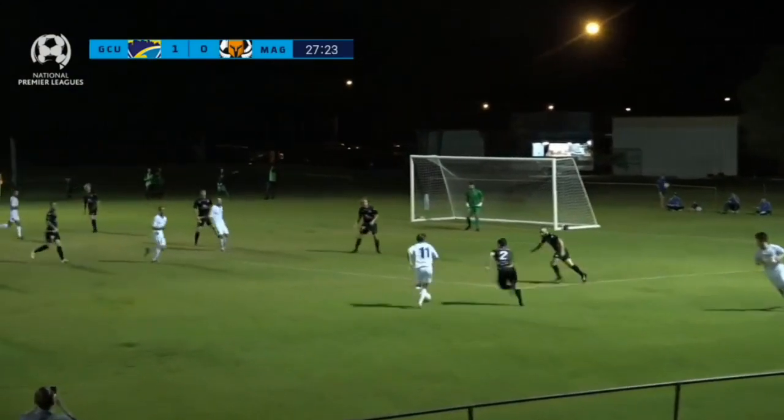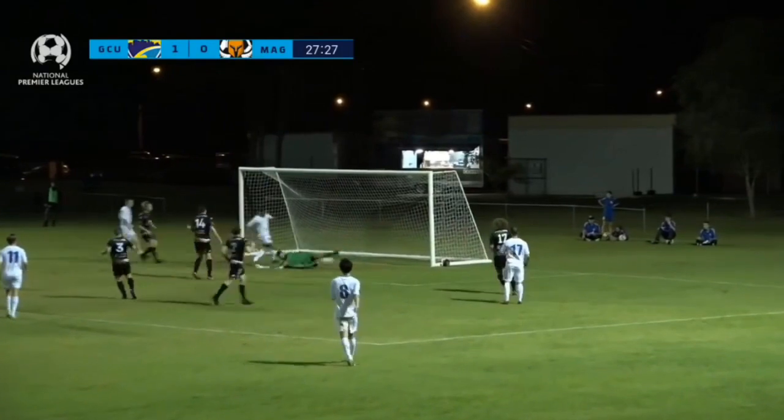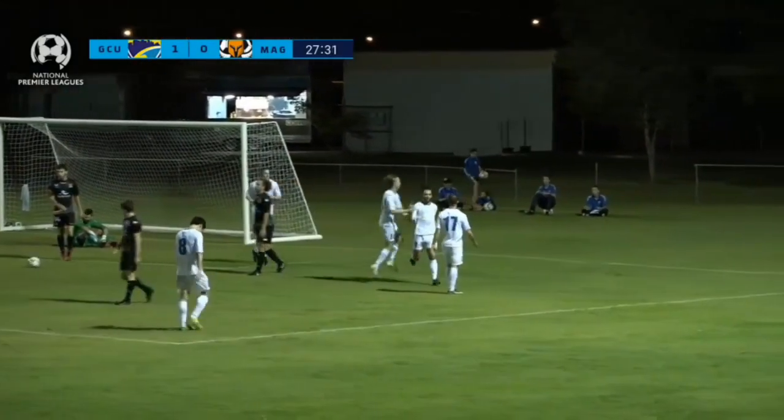Here's Duncan. Nagata continued on his run, but Duncan's going to race in towards the edge of the area. Oh, he slipped that ball through beautifully towards Panetta. And that's a second goal for Gold Coast United.